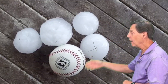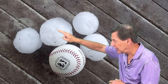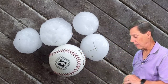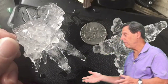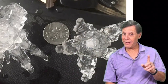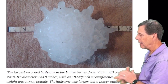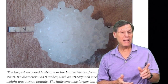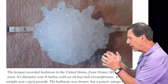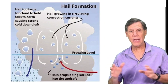In fact, this is pretty much what we end up with. But also, when they collect and get to a certain size, in this case a baseball size, you can see a lot of little ones coming together for that baseball size hail, and that can cause a lot of damage. Also, they could form and become rather majestic, almost looking like Christmas ornaments. But on July 23rd, 2010, in Vivian, South Dakota, this monster developed. 8 inches across and weighing almost 2 pounds. And you can see a lot of little ones coming together to create this monster. And that's one way a stone can actually form.